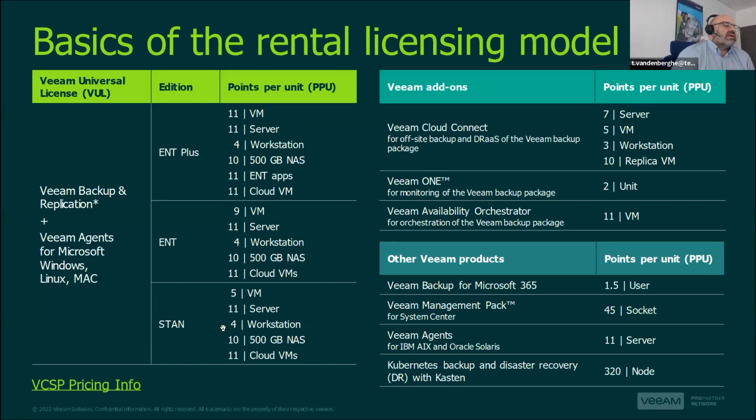How are points calculated? First of all, if we simply look at the backup and replication part and the Veeam agents for physicals, here we still have the 3 editions. So you can still, with Veeam backup and replication as a service provider, choose between Standard, Enterprise, and Enterprise Plus, something you don't have anymore with the traditional resale model. So for a simple virtual machine, if you use the Standard edition, it costs you 5 points. A VM in Enterprise will be 9 points, and Enterprise Plus will be 11 points.